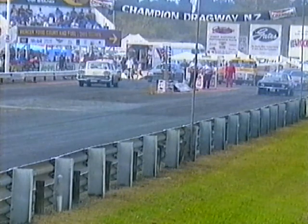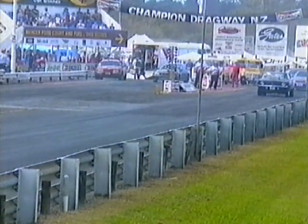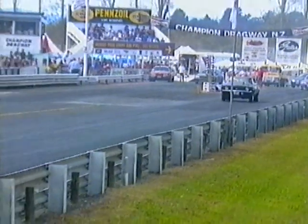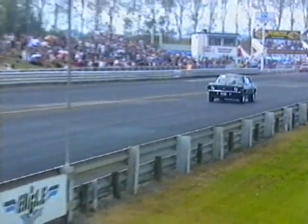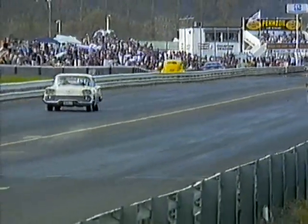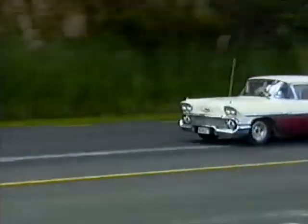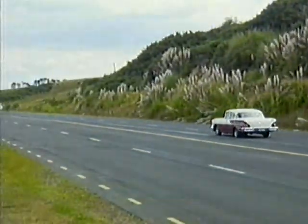Another final, this time for the DYO bracket. Paul Berridge in the 58 Chevy up against Andrew Gill in the Chev Camaro. Yes, we've just seen the Elite Street. Those are the top 8 from the qualifying of Mag and Turbo Warehouse DYO car. This is the rest of the field. Very competitive. Andre Gill in the 69 Camaro. Very fast car. Takes the win, 11.19 at 125.